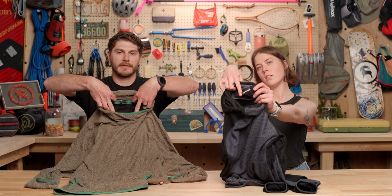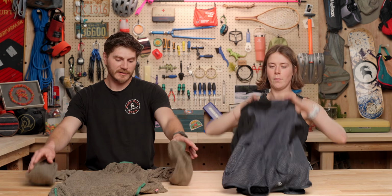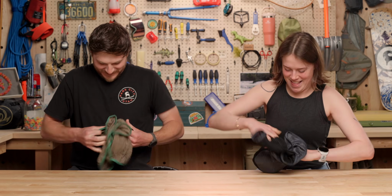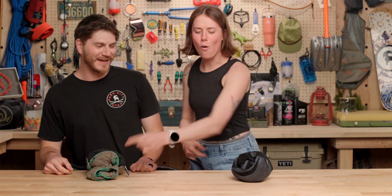Wait, show the team. Right on the back side of the collar. It's right here. You can see it right here. Do you see that? Okay, so set yours up just like mine, and it'll be fair. Done. Done. No, yours is way more compact.